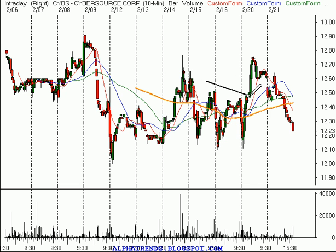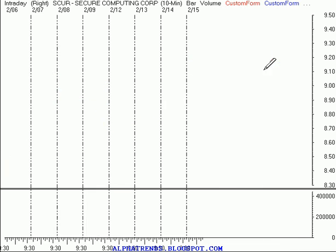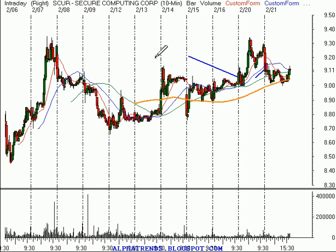CyberSource, we got involved in yesterday at 12.50. I said raise your stop to break even, so you should have been stopped out at even in CyberSource. SCUR, Secure Computing, we got involved yesterday also at 9.05. I said raise your stop to 9.08, so basically got stopped out break even there. Hopefully it was enough to cover your commissions.